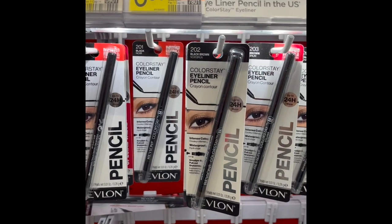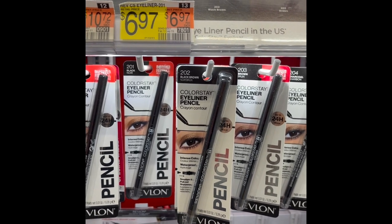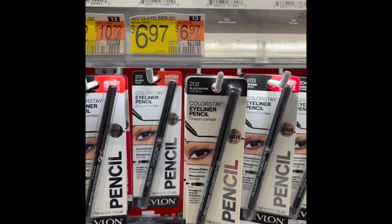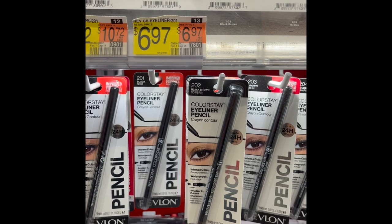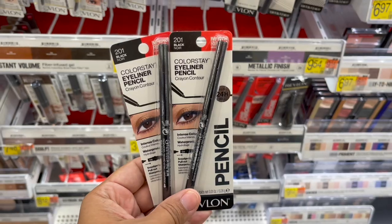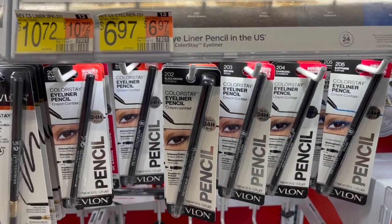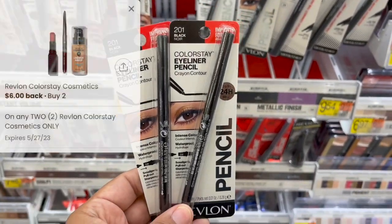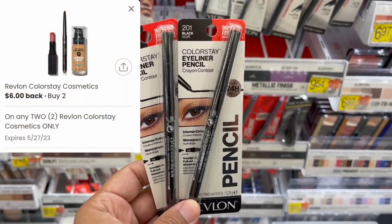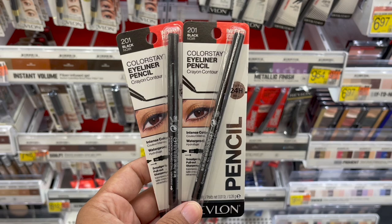Next, I'm going to be picking up some free Revlon makeup. So there's two ways to do this deal. You can pick up either the eye pencil or the eyeshadow. Both of them will be completely free. You just have to pick and choose whichever one you want. So for the first one, you can pick up the eye pencil. It's priced at $6.97. You're going to pick up two. That'll total you $13.94. Submit your receipt over to the coupons app for $6 back on two. Then over to Ibotta for $7.96 back when you pick up two, and that'll make two of these completely free and a 2 cent moneymaker.